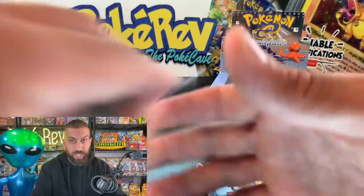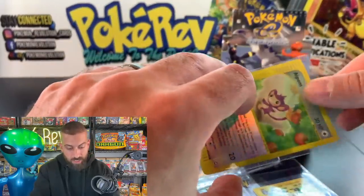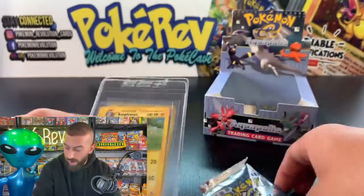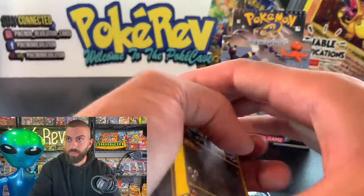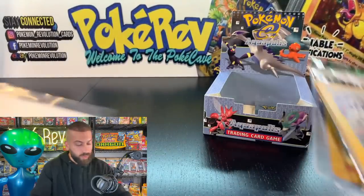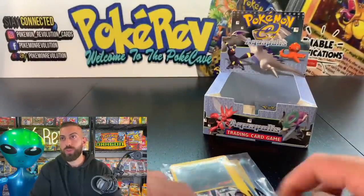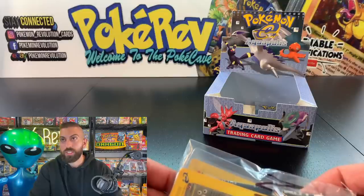One pack magic for Nick P. And I know you're watching. I think we were chatting just today or yesterday. So, you got a huge hit. Ampharos. Wow. That is awesome. That is awesome. All right, guys. We're coming down to it. We've only got three left. Can we get one? Just one. We'll take one. Some people are quoting up to $4,000 in a PSA 10 for that Ampharos.